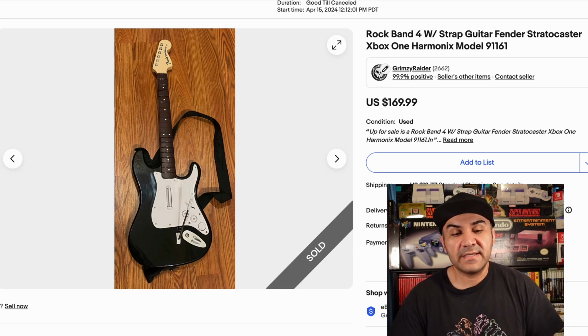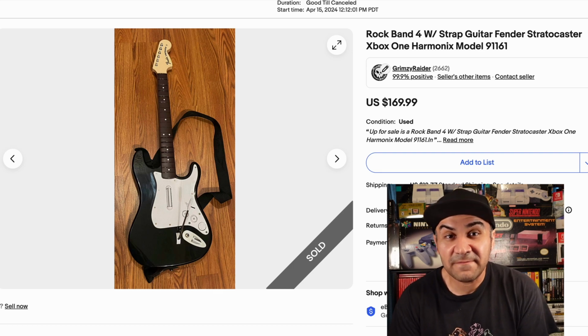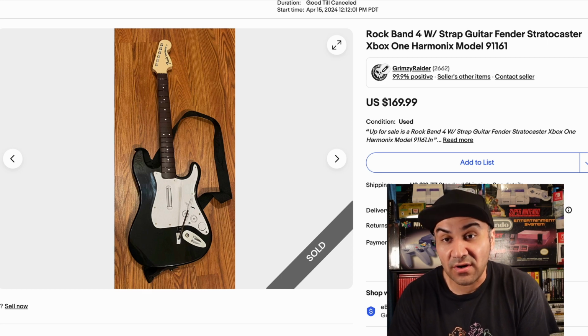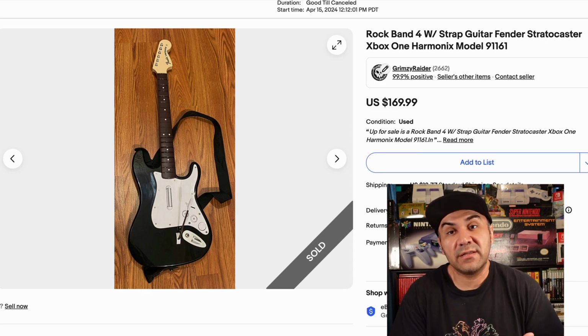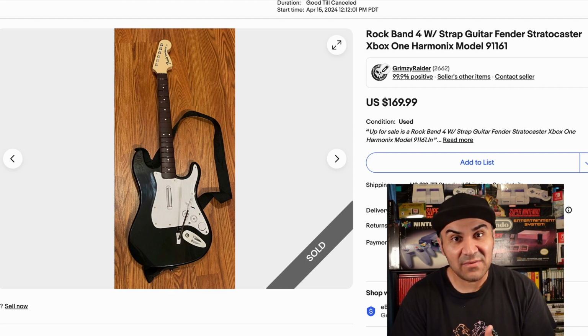Let's get started. So the first item I have here is a Rock Band 4 guitar Fender. And normally, typically, a lot of people like to pass this stuff up. And actually, the funny thing is, when I found this at a garage sale, someone completely passed up the drum set and the guitar because they probably didn't want to deal with it because it's super bulky, but they left so much money on the table. So I ended up buying the guitar and the drums and the game and everything for $25, which is insane.